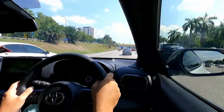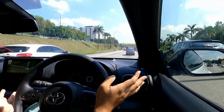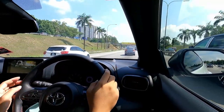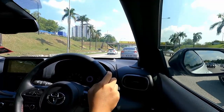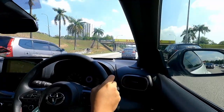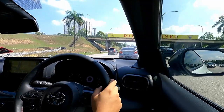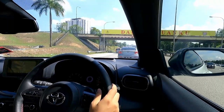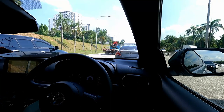there's quite a bit of road noise coming through the tires, to be frank. But then again, what do you expect? I would think that given the fact that Toyota has taken care so well of the ride quality and the mechanical refinement of the car, letting in some noise, some road roar from the outside is a perfectly acceptable compromise. So the car has auto start stop.